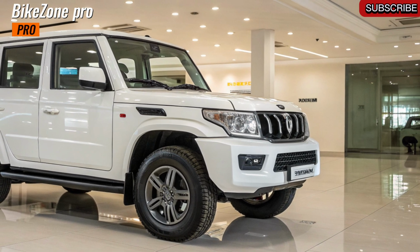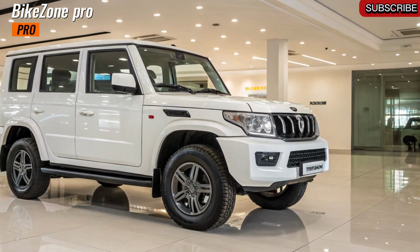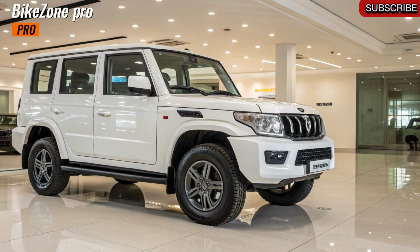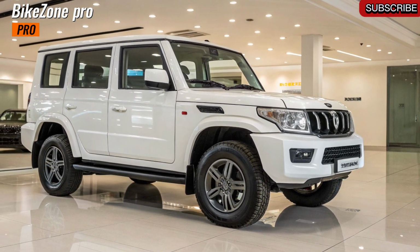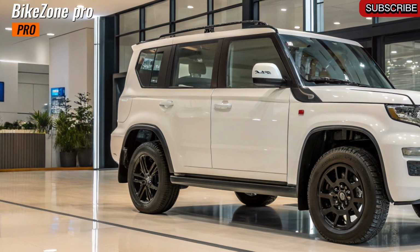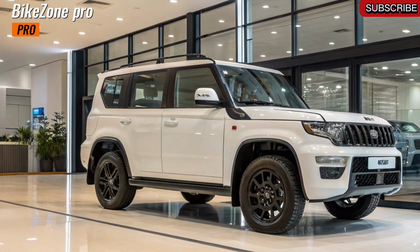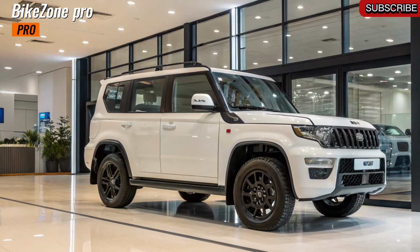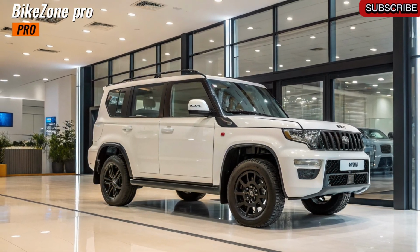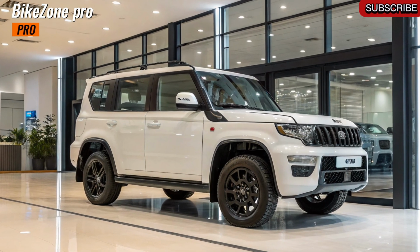Bold new design and exterior. The 2025 Mahindra Bolero comes with a refreshed yet familiar look. It retains its boxy, muscular stance but now features a sleeker grille, sharper LED headlights, and stylish alloy wheels. The white color variant looks especially premium, giving the Bolero a modern yet rugged appeal. Mahindra has clearly focused on durability while adding a touch of sophistication.